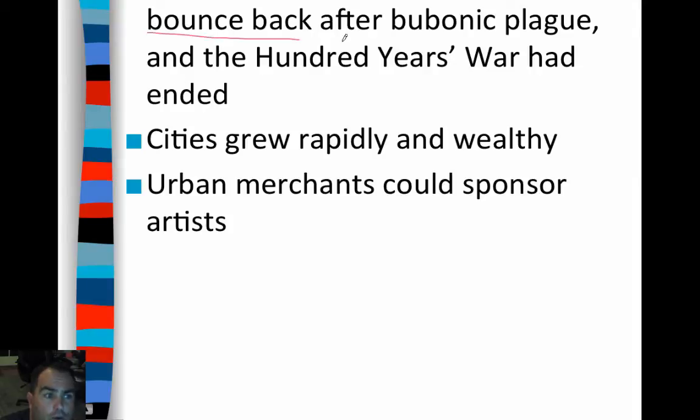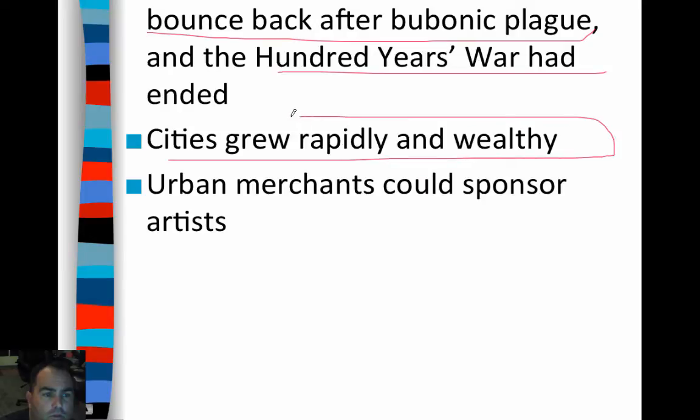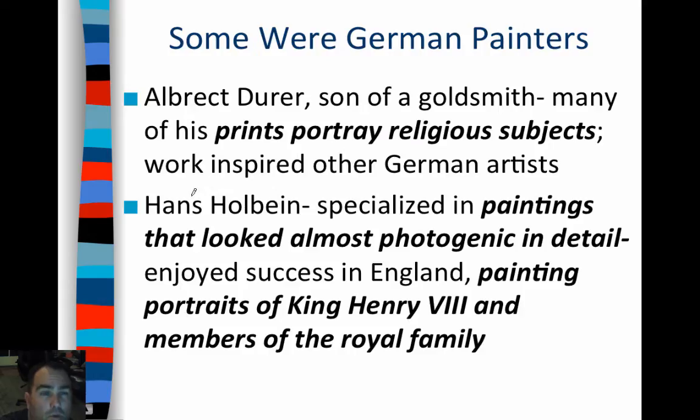Again, it's all part of that bounce back after the bubonic plague and the 100 Years' War. Cities grow rapidly in wealth, so they got money and they got people, and they become more urban. They become more cityfied.